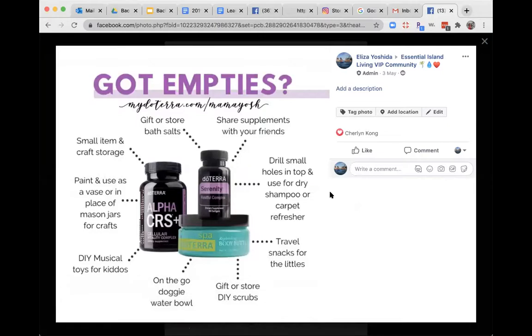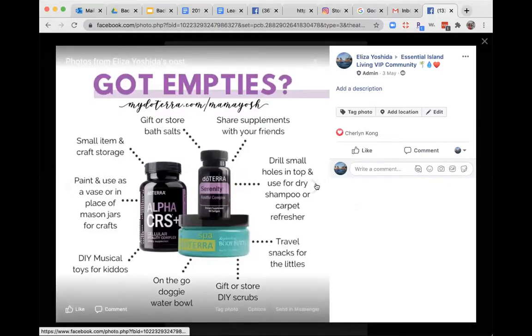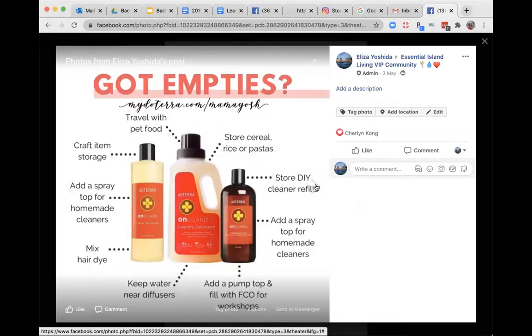So we have all of these extra containers. Like, what can we do with them? So you can really upcycle almost all of your empties. Look at this, the doTERRA laundry detergent, travel with pet food. That's such a good idea. Store cereal, rice, or pastas. Keep water near your diffusers. Make, what did I share earlier? Brain fart. Fabric softener in them.